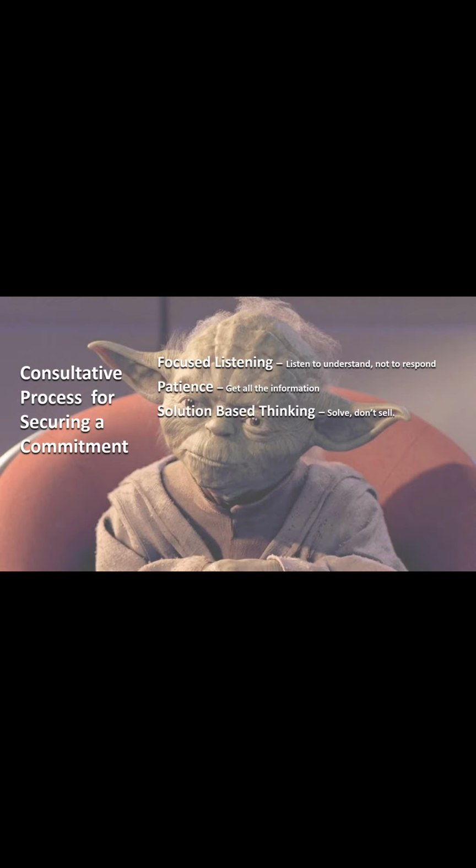This speaks to the way we have to start thinking. When we're in a closing situation, we have to have solution-based thinking, and we have to start thinking about solving instead of selling. And that puts you more into that consultative mindset. Customers will pick up on that based on your body language, your voice tone, inflection, and showing patience.